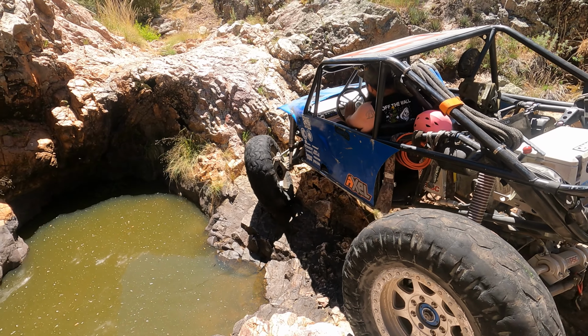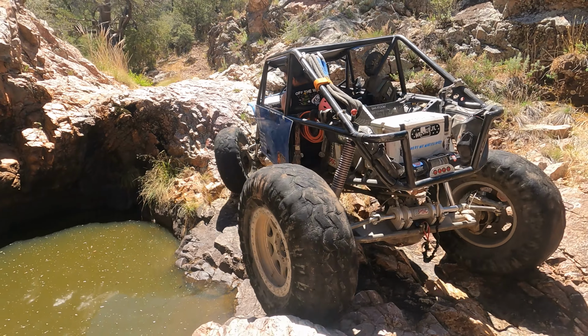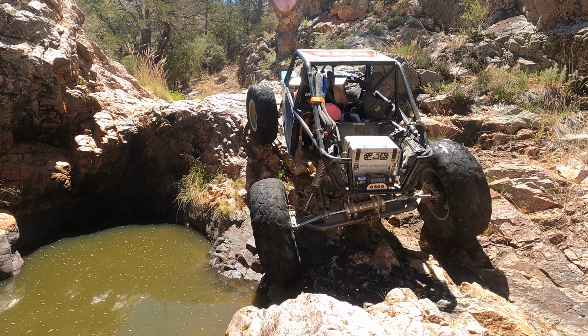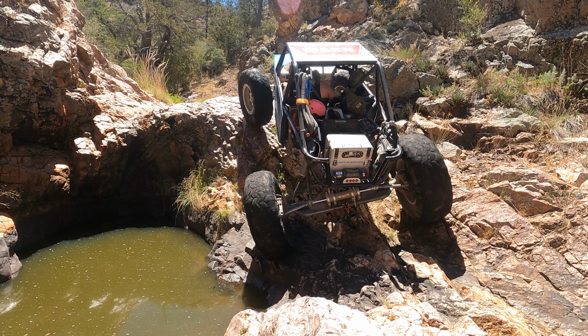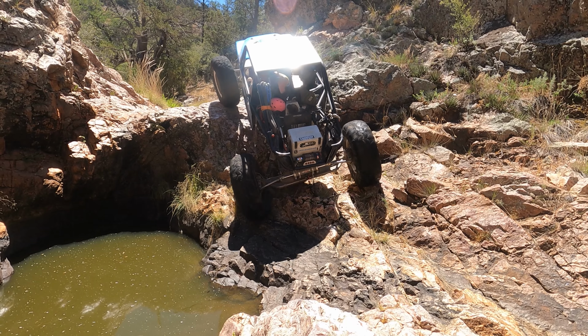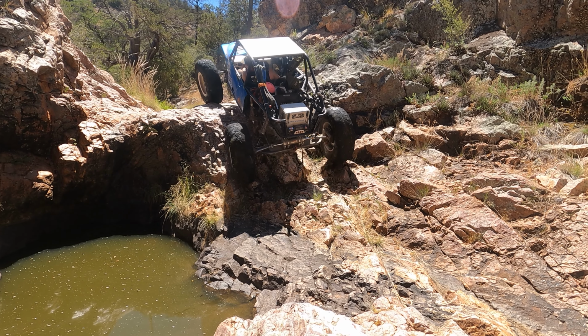This obstacle really doesn't look all that hard, but after seeing and smelling that super nasty stagnant water, it became super risky. If you make the wrong move here, you're not going to smell right for a week. You need to be going up, not down. No, hang on to him right now.